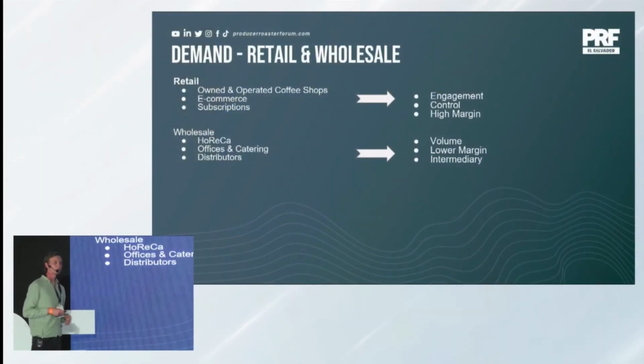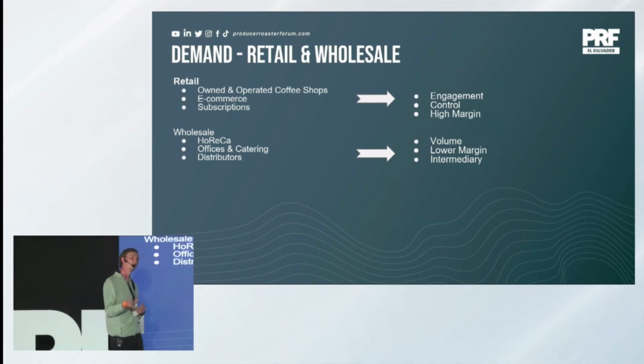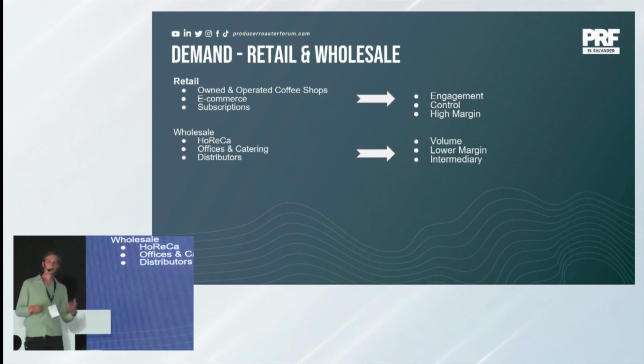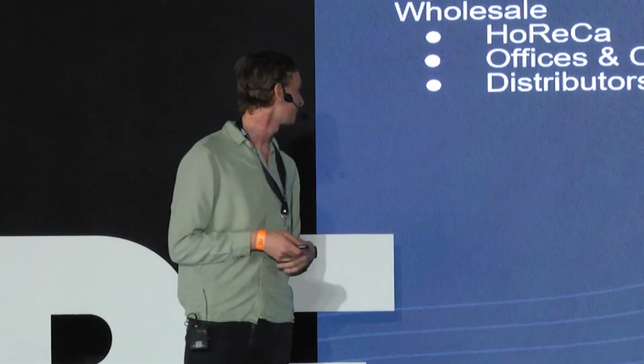So looking a little bit more specifically at the roasters, we saw different consumers drink coffee in a different way, and they also have access to coffee in different ways. There's the retail business, so this is when a roaster sells directly to a consumer, maybe through an owned and operated coffee shop or e-commerce platform. And there's wholesale, where a roaster sells a big bulk of coffee, and then somebody else resells it for them. This again can be coffee shops, restaurants, distributors such as supermarkets.